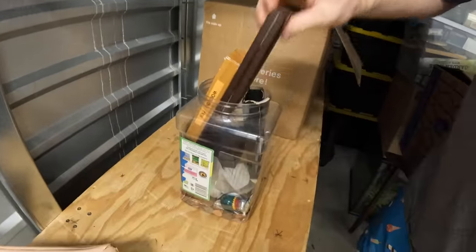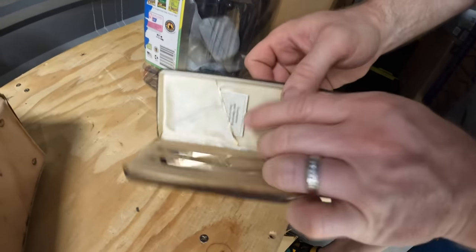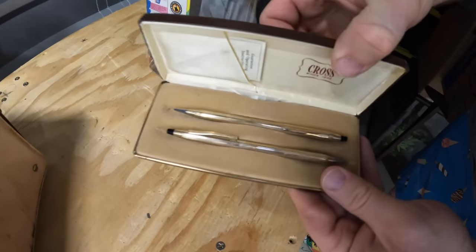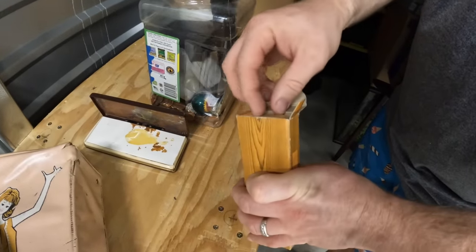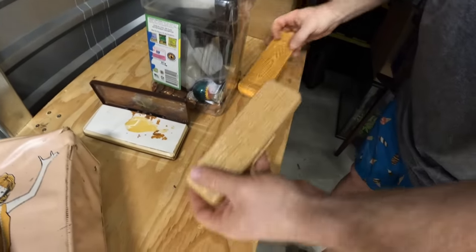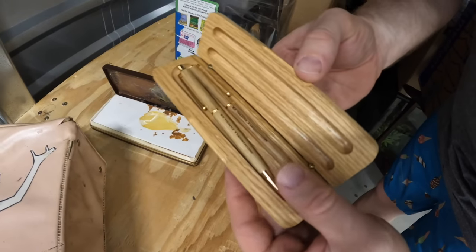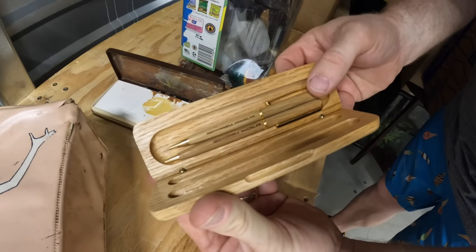Wow. All right. Let's see what we have here. Fancy pens. And it has the instructions, which is pretty rare. Those were popular back in the day, weren't they? Yep. Your fancy pen. This says it's a wooden pen. I don't know. It's a wooden box. Let's see. Oh, wow. Those are really cool. That nice. I did not expect those. Did you? No.